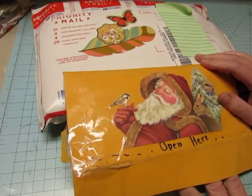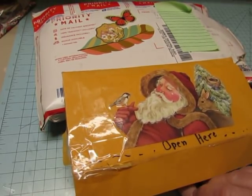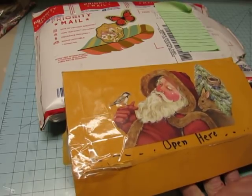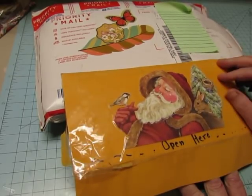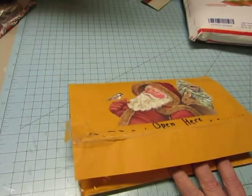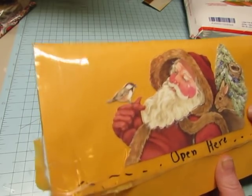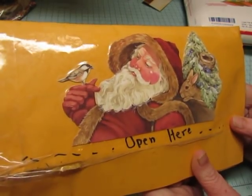I got two Happy Mails. I actually got three Happy Mails. I got a couple of little golden books from someone that they don't want me to video about it. So I got three Happy Mails in one day. So I wanted to show you this one with that really adorable image that she cut out and taped to the envelope. I love it.